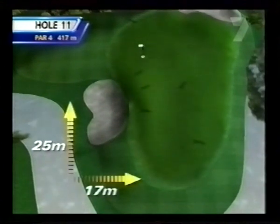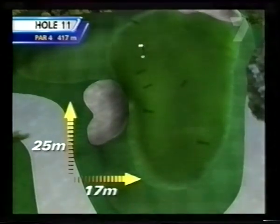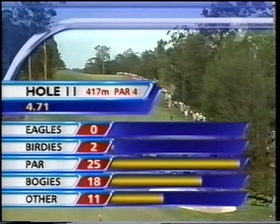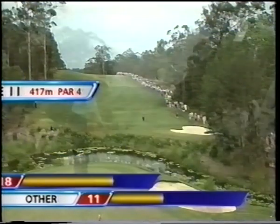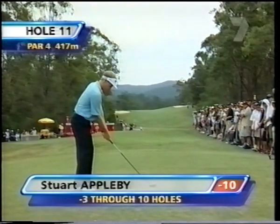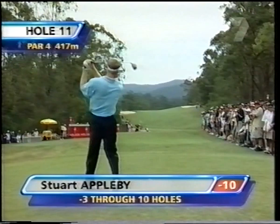And the slope, a little bit from back to front and left to right, particularly in that back section of the green. You can see the arrows dragging the golf balls towards that back bunker. 4.71, first day 4.96, yesterday 4.8. It has been a par 5 for the members, but converted to a 4 for this championship. Just 2 birdies. Stuart Appleby has parred it every day. Laycock has bogeyed it for the last 2 days.